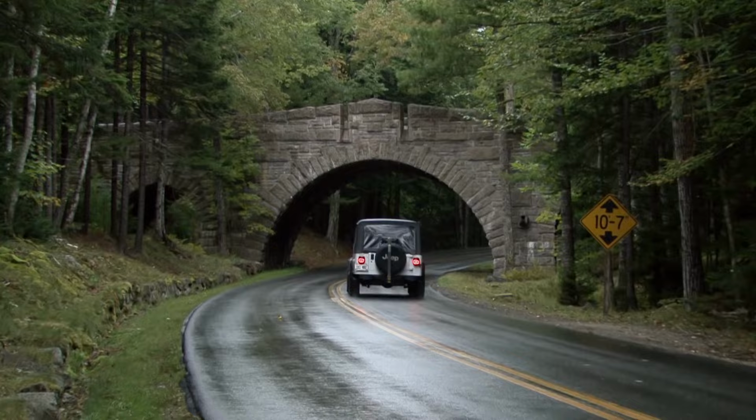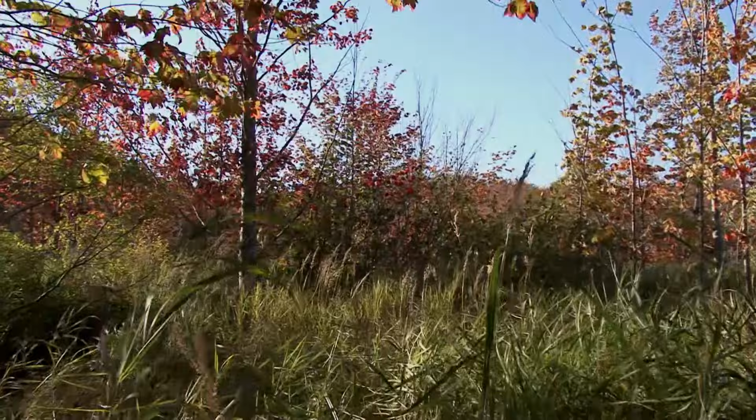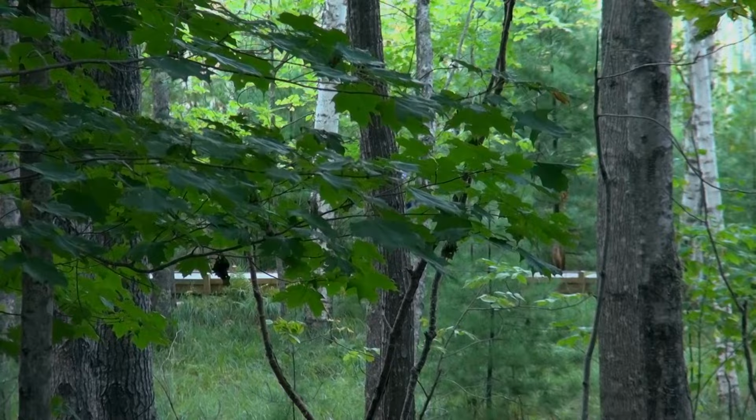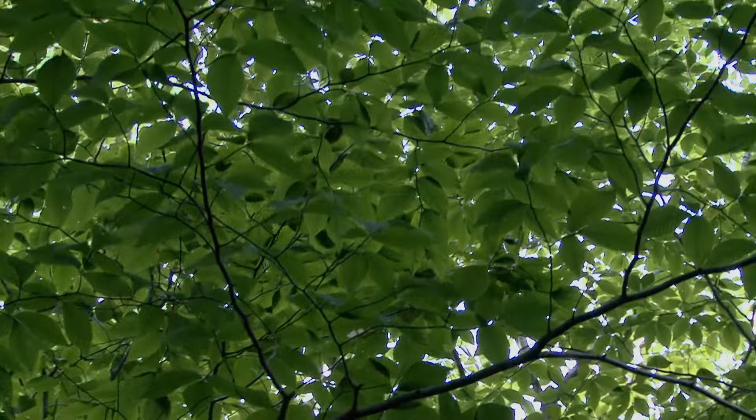The first place along the road is inland, an area called Sieur de Monts. Upon entering the parking lot, off to the right, is a wide nature trail. At first, the trail may not seem like much, but soon a magical world unfolds.